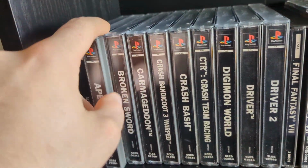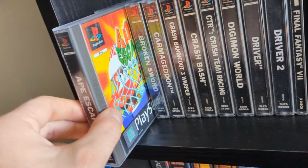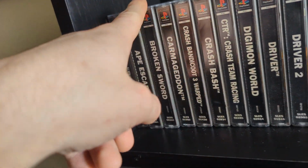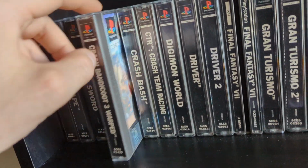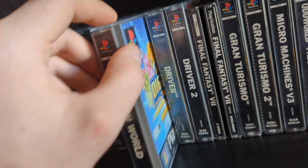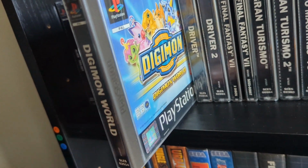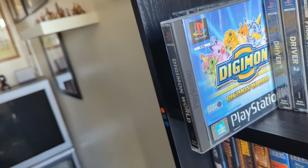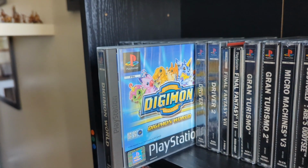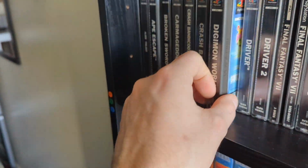Ape Escape, absolutely fantastic game. Really good, makes really good use of the DualShock controller, but just super fun. Broken Sword, most people know this one. We've got some of the Crash games. I've got Crash 3, I need the first and second. Crash Bash, Crash Team Racing. Digimon World is one of my favourite PS1 games. I really want a guide for this. Recently talked about guides in a group with Griffo from Griffo Retro Gaming, and I once had a look on eBay, and it was like a couple of £100 or so. So there's not many, but I'd love to get the guide for that game.